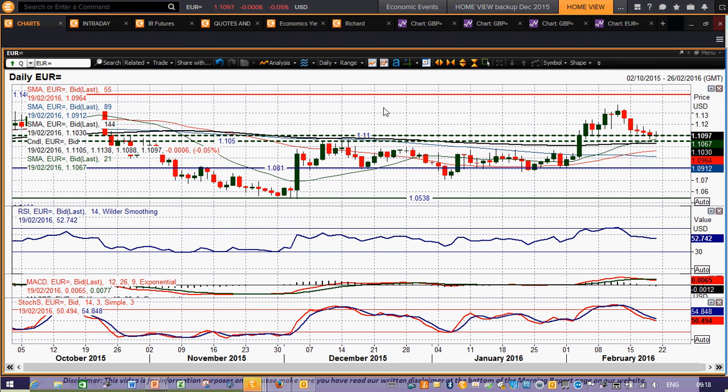Obviously, you've got inflation data today for the US, so that could well have a sharp impact on this chart. 1:30 today, so watch out for that.